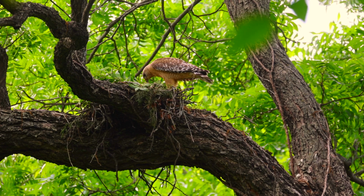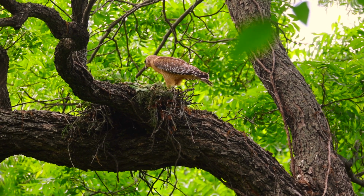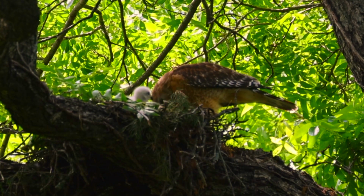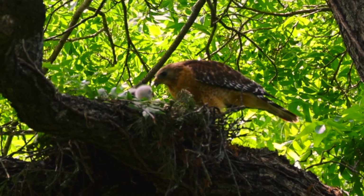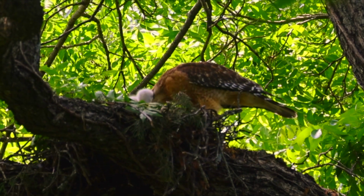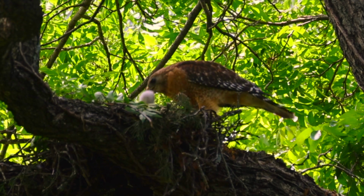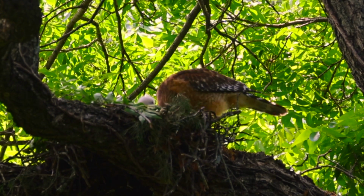Eggs and incubation: the female red-shouldered hawk typically lays 2 to 4 eggs in the nest. The eggs are usually whitish with brown or reddish markings. Incubation lasts for about 28 to 35 days, and during this time, both parents take turns sitting on the eggs.